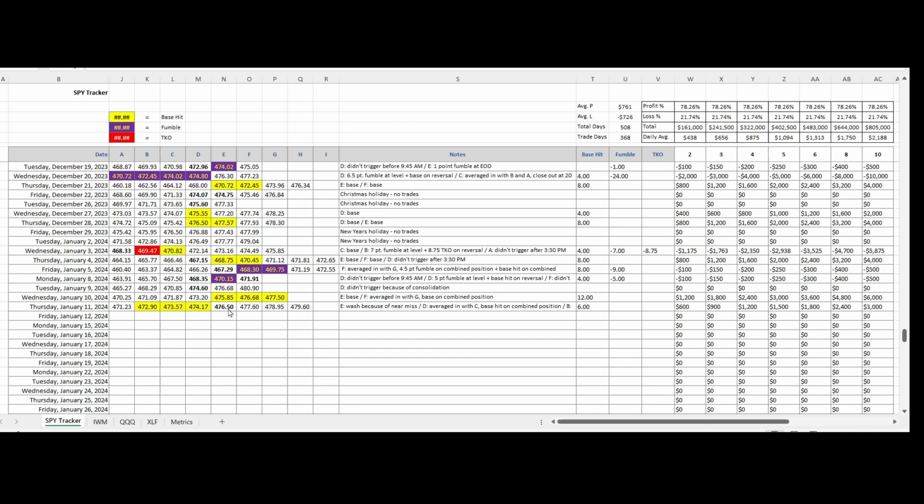So they touched the first level, but that didn't count because it was before 9:45 a.m. So we're calling it a wash because of the near miss, but in my case, a slight loss. And the base hits on the combined positions are down, but that's factoring in half position size because that's how I traded it. So the first base hit at 472.